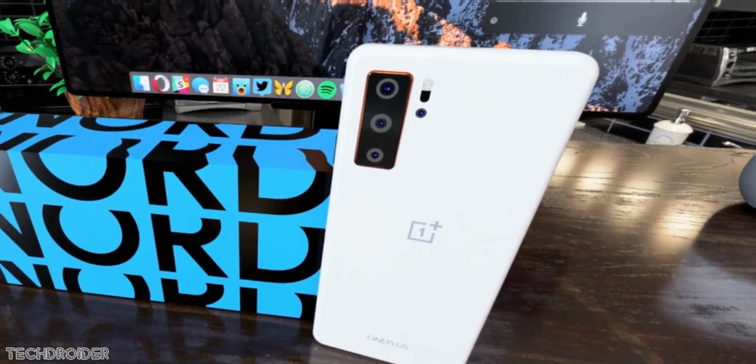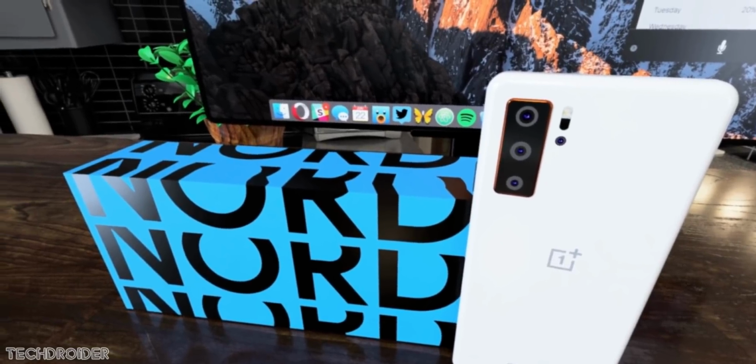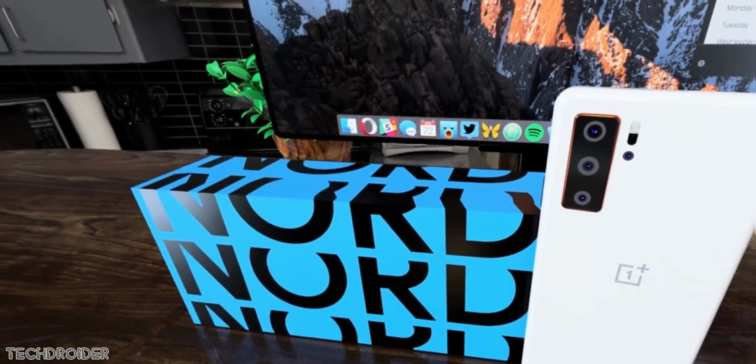That's all, guys. The pricing is set to be 25,000 INR, which is really aggressive for a phone with no ads. And what do you think?